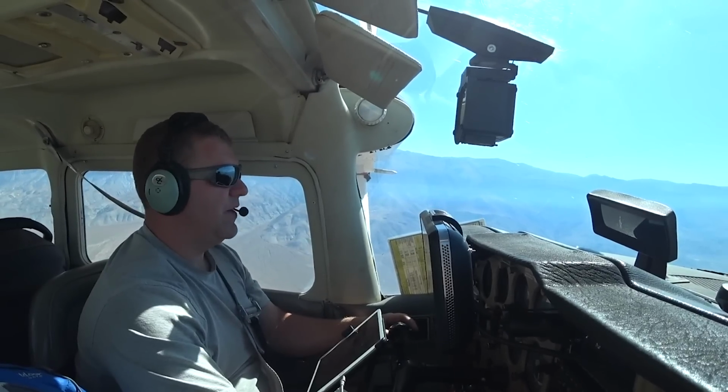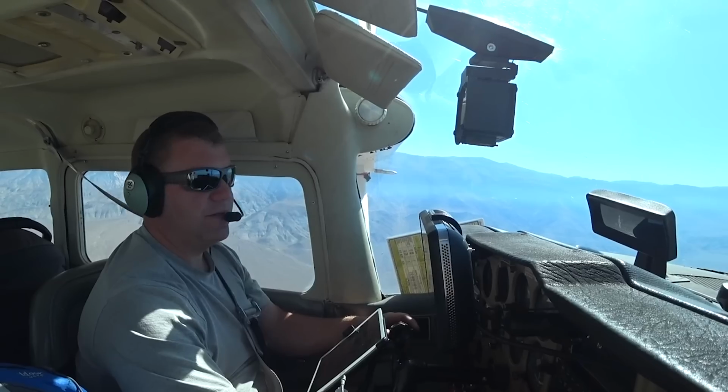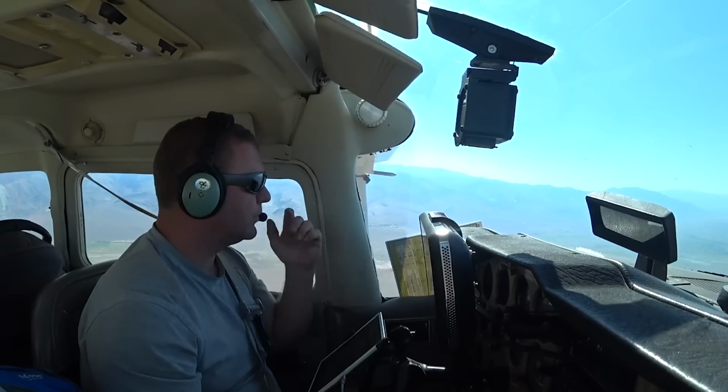Bishop traffic, Skylane 52337, we are 13 miles north of the airport, descending through 8,000, direct to Bishop. There's the airport. There it is.